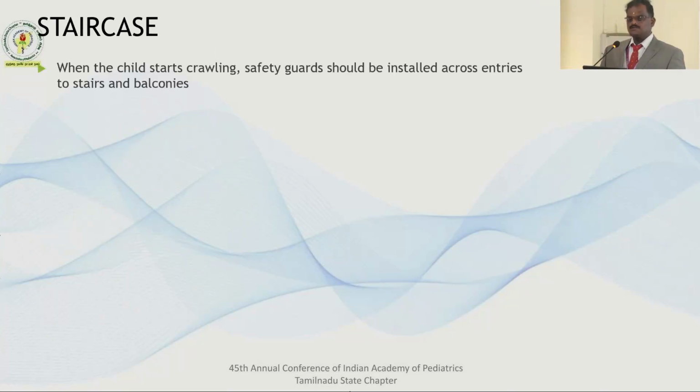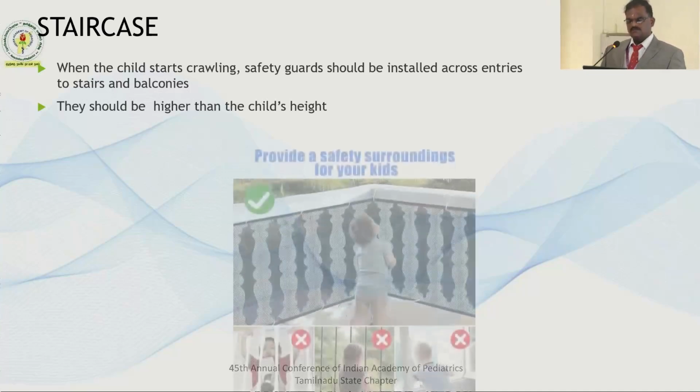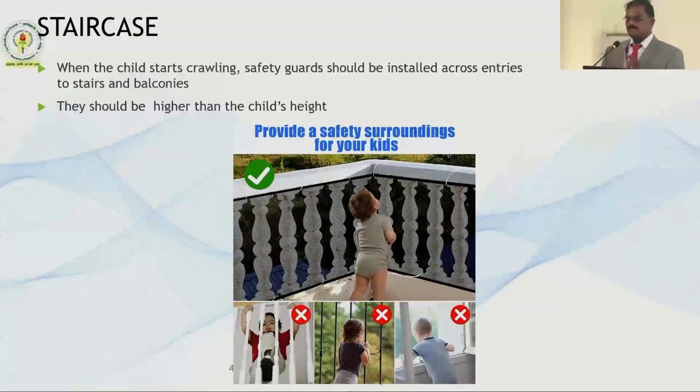How should the staircase in the house be when we are having a child? When the child starts crawling, safety guards should be installed across the entries at the stairs and balconies, number one. Safety guards should always be there. Number two, they should be higher than the child's height. Likewise, the upper end is the correct one, the lower end is the wrong one. So this should be the child's staircase.